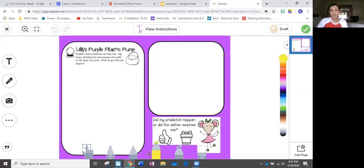The other way that you can respond with your prediction is simply by using the camera over here or on your phone or tablet and taking a picture of the sketch or the drawing that you put on your own paper. Then you can upload it here to this page and click the green check to submit.